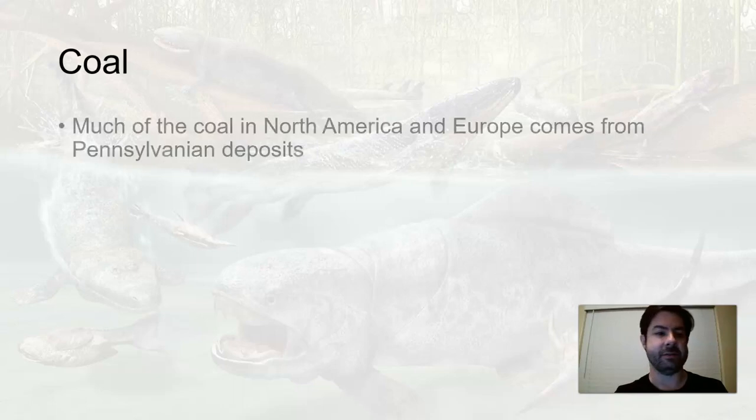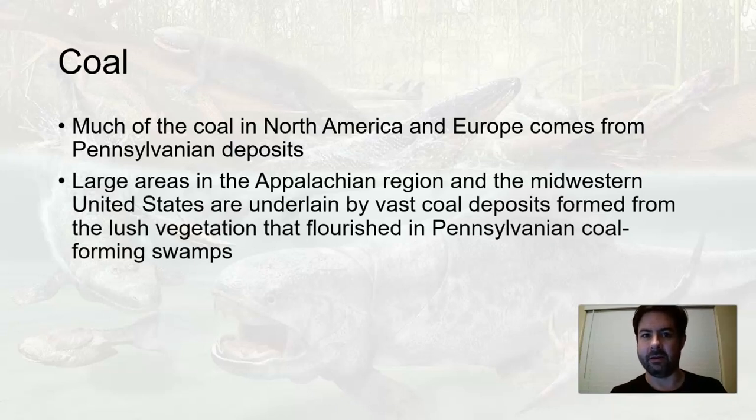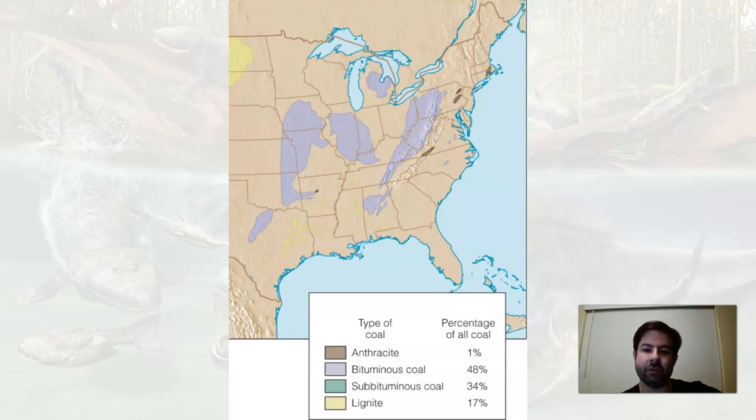Coal, also an energy resource, a fossil fuel. Much of the coal comes from Pennsylvanian age deposits, and large areas in the Appalachian region, as well as the Midwest U.S., are underlain by vast coal deposits. So like West Virginia, Pennsylvania, these areas, due to all those swamps when we talked about cyclothems. So most of the coal that we mine out in the United States is bituminous coal. That's all this purple stuff. And so coal country, traditionally in the United States, when people think coal country and coal miners in the 1800s and the 1900s, they're thinking of what happened in Pennsylvania, Ohio, West Virginia, Kentucky, and Tennessee. These are coal miners and black lung. But we are utilizing coal in other places as well.